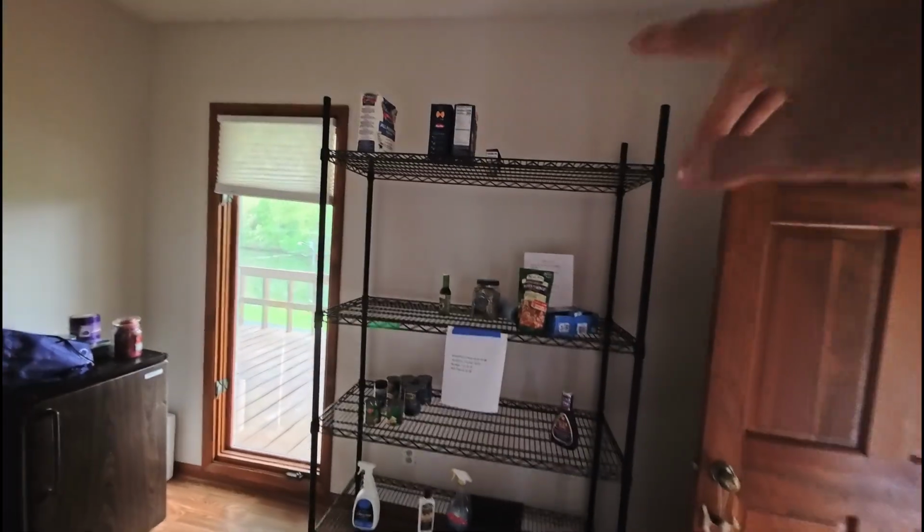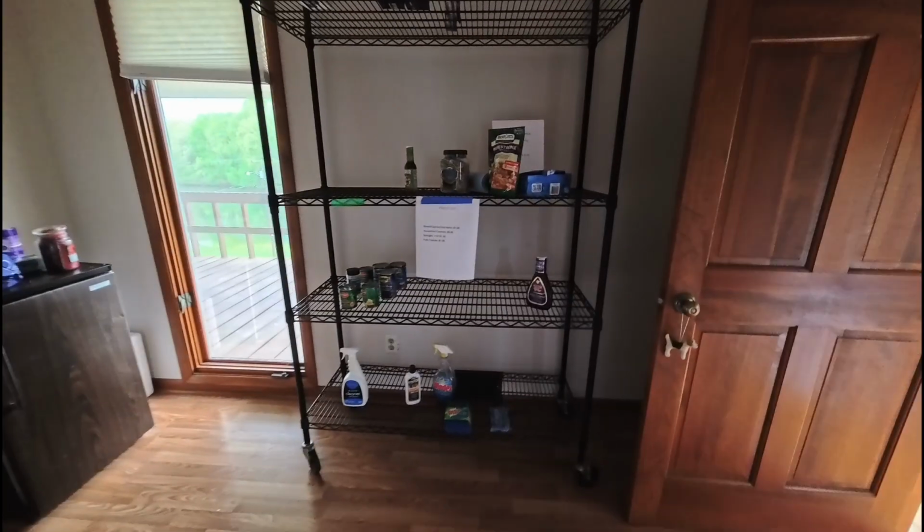Washer and dryer is gone, and very little household items, food, things of that nature. So great turnout. Very happy with how the sale went. It looks like there's a lot of items left, and truthfully, about 50% or so of the items do remain. That is just the reality of the estate sale business.